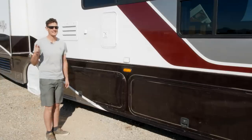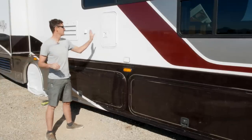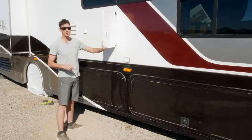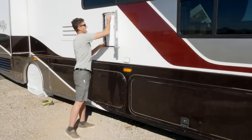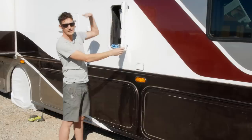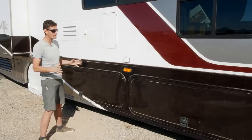One thing we feel like they nailed, which we honestly haven't seen too often, is this is our garbage can access. And so we can pull it right out here, as you can see. It's got an opening hatch from inside the kitchen. And they did a great job with storage.